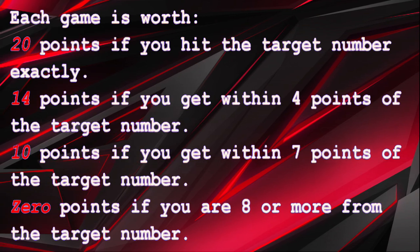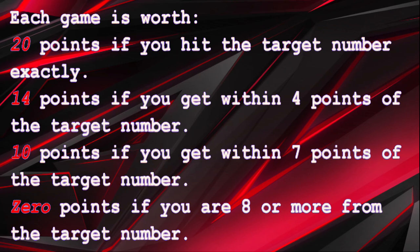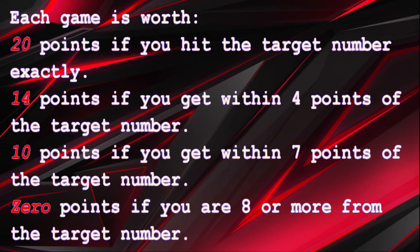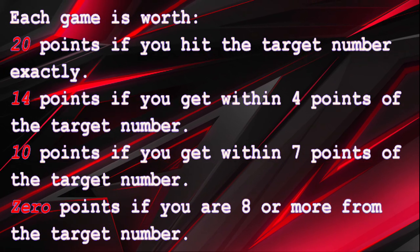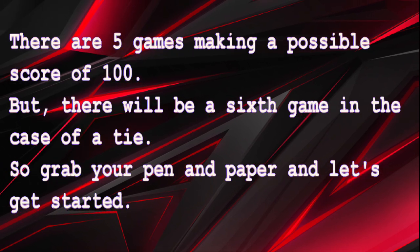Each game is worth 20 points if you hit the target number exactly, 14 points if you get within 4 points of the target number, 10 points if you get within 7 points of the target number, and 0 points if you are 8 or more from the target number. There are 5 games, making a possible score of 100.